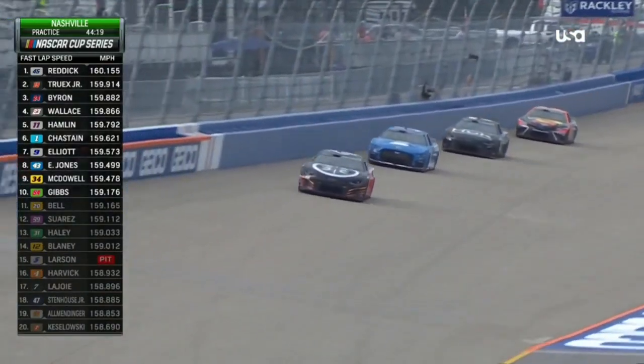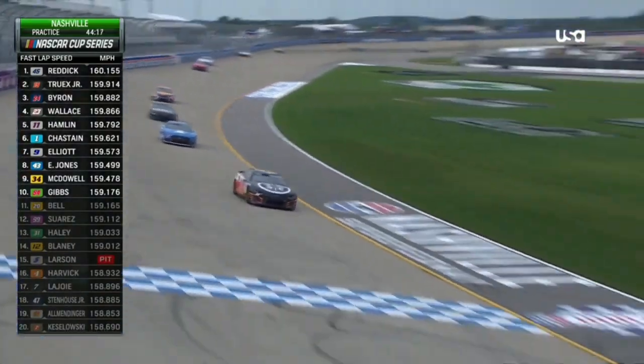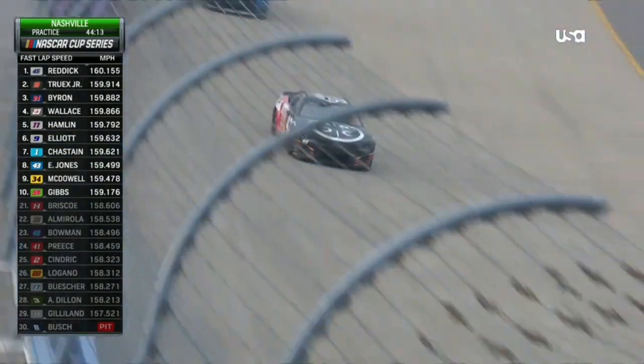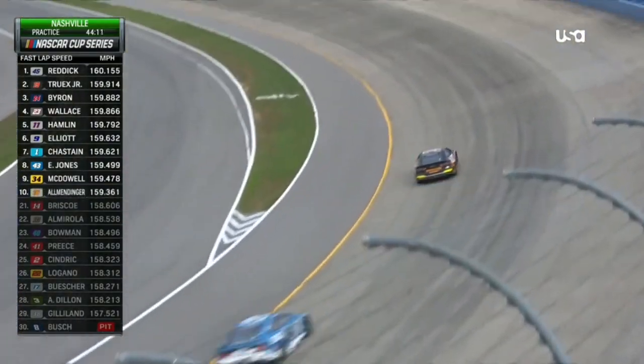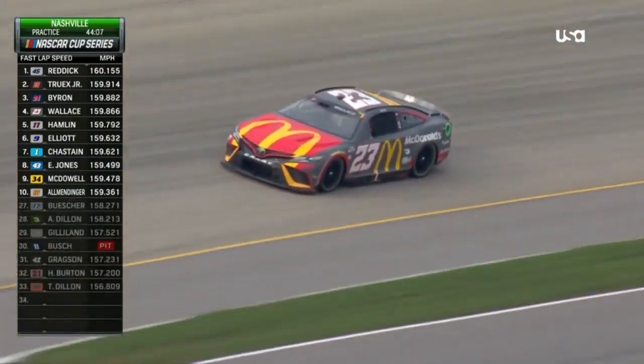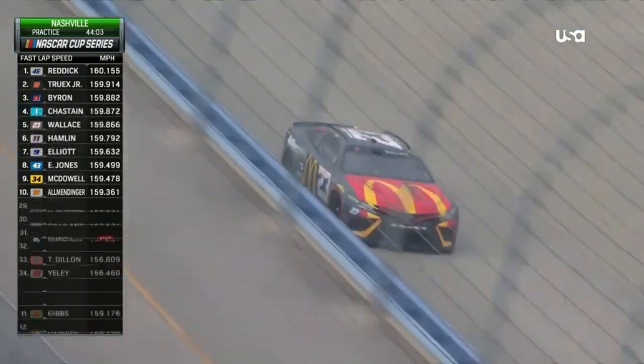Seeing a lot of cars. We're about 7, 8, 9 laps into this practice for a lot of the cars, and we've got a couple of Toyotas at the top of the board. The Toyotas were so good here last year, and they've been really on a tear lately, especially with Truex there, who's second on the board. The 23 here of Bubba Wallace has always been fast at Nashville.